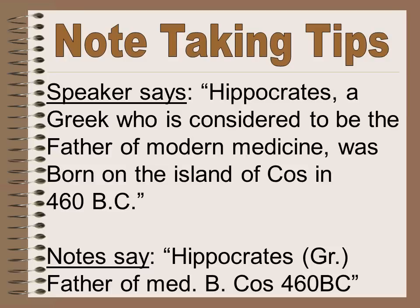Okay, so note-taking tips. For example, if the speaker says, Hippocrates, a Greek who is considered to be the father of modern medicine, was born on the island of Kos in 460 BC, you don't want to try and write that all down. You're going to fall behind. So try and just take the key words. For example, Hippocrates, who was a Greek, was considered the father of medicine, and he was born on Kos in 460 BC. So you want to really try and abbreviate what you hear, and that will help you keep up with the lecture.